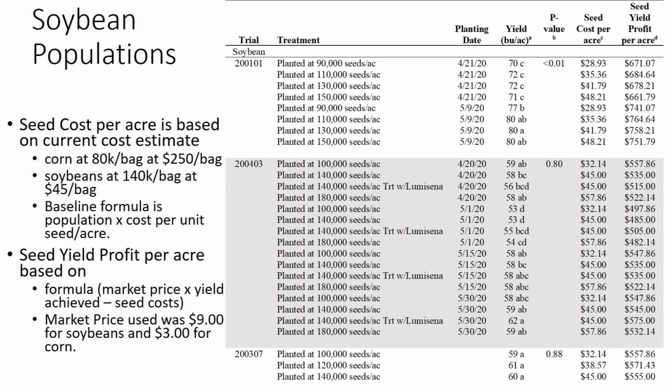You can see on the left, that is the formula that I used: soybeans at 140,000 seeds per bag at $45 per bag. Now, obviously, you might have different costs, and you can plug in your own costs. That's why I included the formula, so you know what we're talking about. But really, the seed yield profit per acre is the market price, which again, I added below on the left so you can see what I used. You can adjust it as you need, times the yield achieved, minus the seed cost.